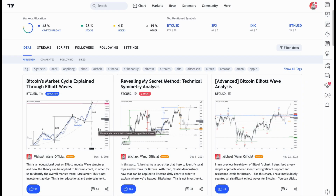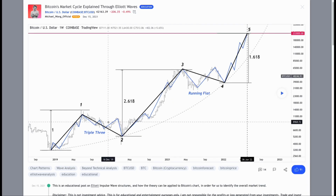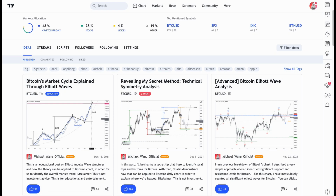So how exactly should we interpret this trading range? One of the ways we can do this, and by the way, I've explained another way to interpret this in my newsletter, so if you haven't yet, make sure to check that out. But one way to interpret this is to look at this trading range over here as a running flat.